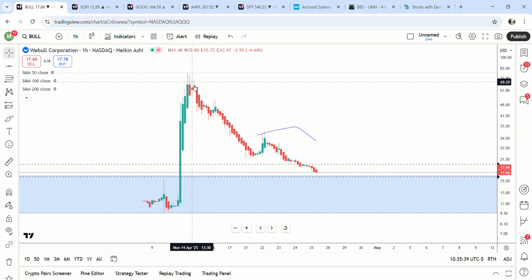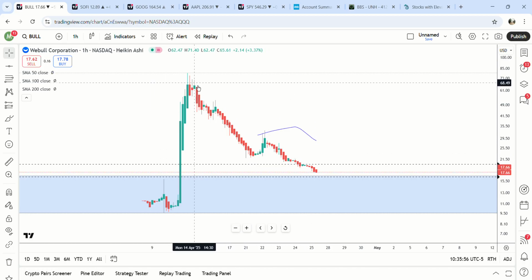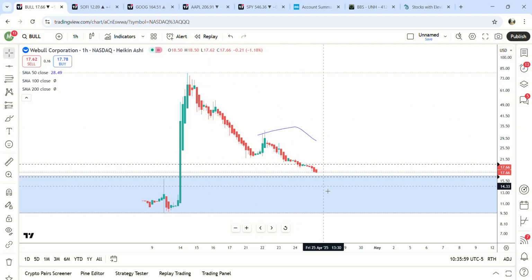Don't really care about the overall pattern right now, because on these stocks, when they get IPOs and they gap up, a lot of times they'll stay down for like a year or two. Like look at Rivian. That kind of move, and then it just for years is down. And that's probably the same thing that's going to happen here, but you could get a nice bounce out of this zone.